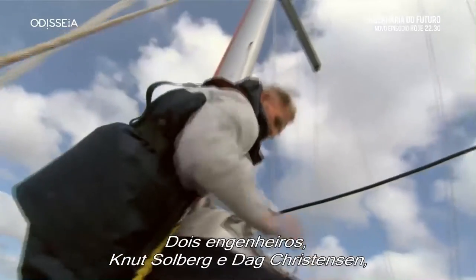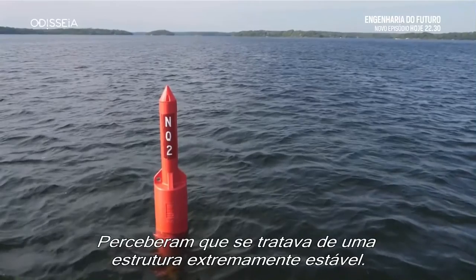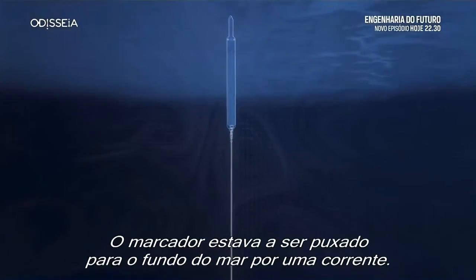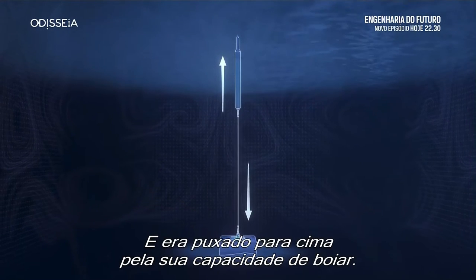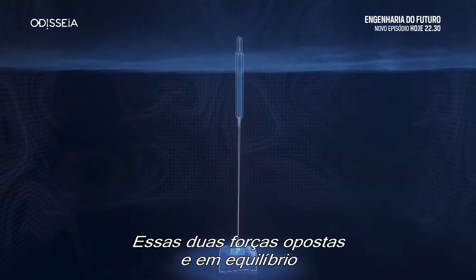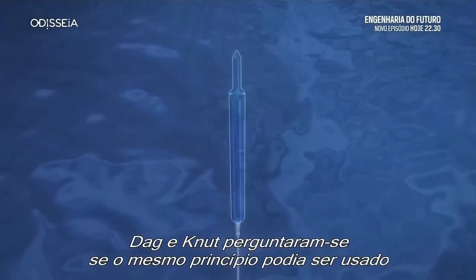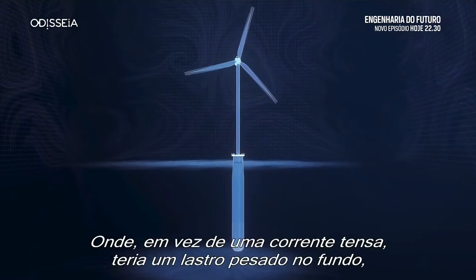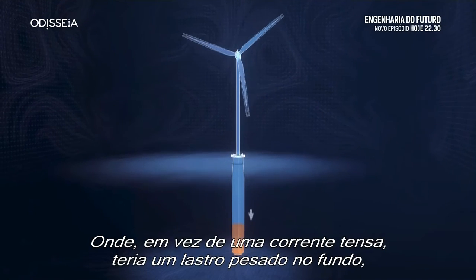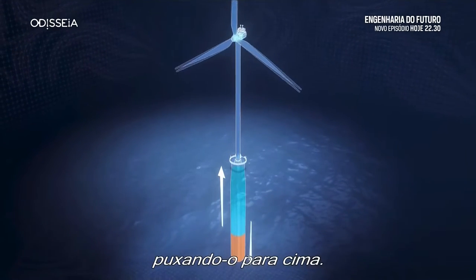2 engineers, Knut Solberg and Dag Christensen, were sailing when they noticed a floating marker in the water. They realized it was an extremely stable structure. The marker was being pulled down by a tether to the seafloor and being pulled up by its buoyancy. Those 2 opposing and balanced forces meant it always returned to a vertical position. Dag and Knut wondered if the same principle could be used to build a floating wind turbine, where instead of a tight tether, it would have heavy ballast in the bottom, pushing it downwards, while air above give buoyancy to pull it up.